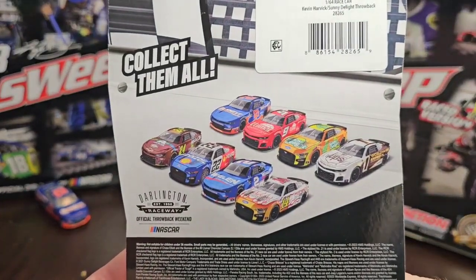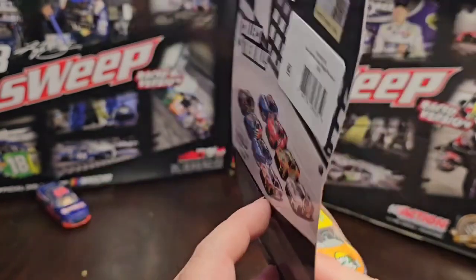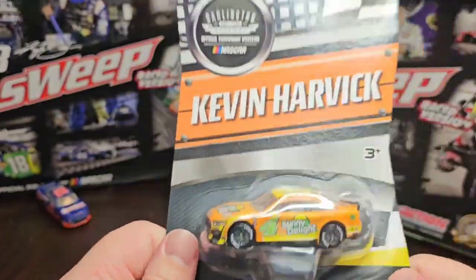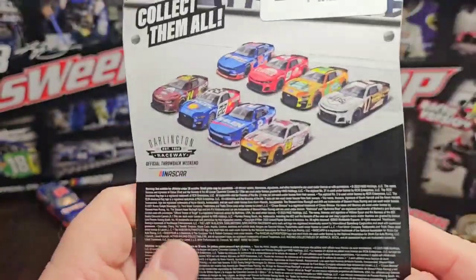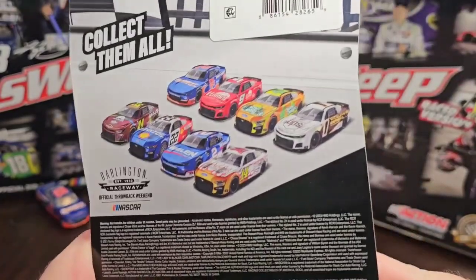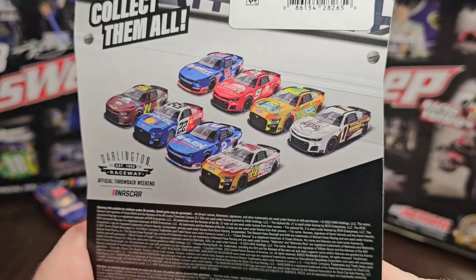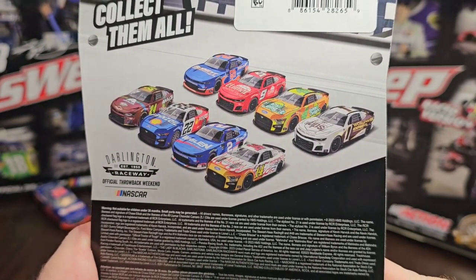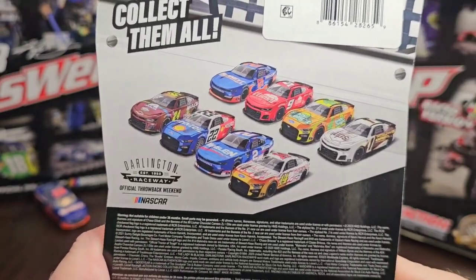You have the 24, the 22, the 2, the 14, the 1, the 4, the 9, and the 22. We have actually the whole entire wave. So definitely cannot open all of them. Definitely some of my favorites are the Chase Briscoe number 14, the 9 of Chase Elliott for Bill Elliott, and William Byron, since he did run that Jeff Gordon paint scheme, that looks really nice too.